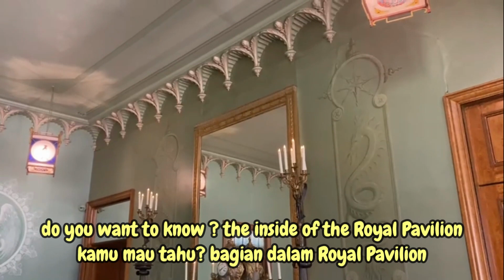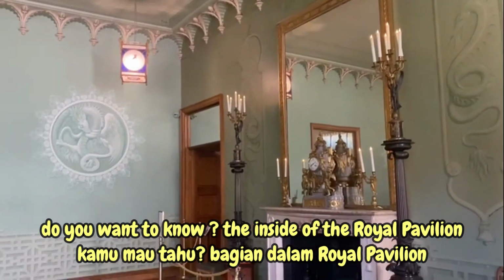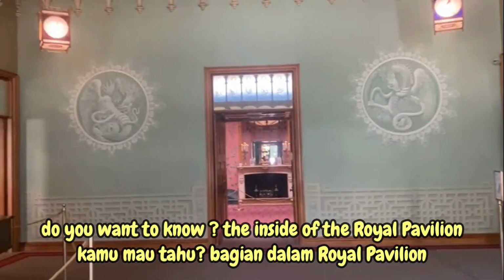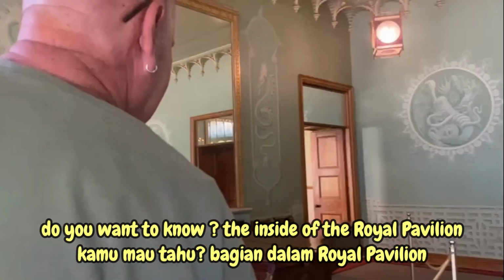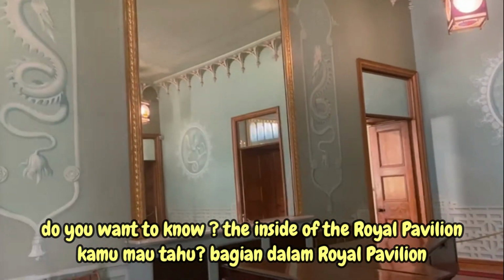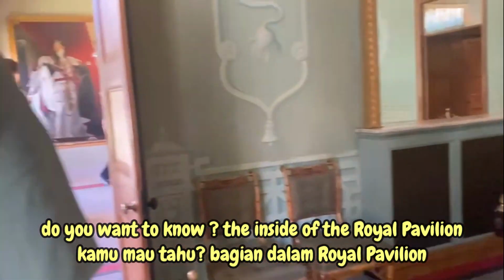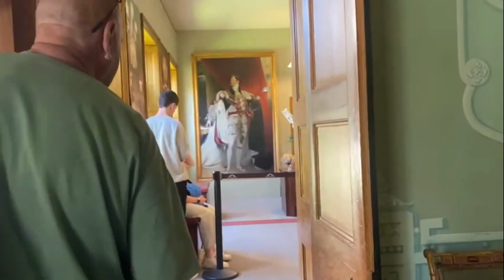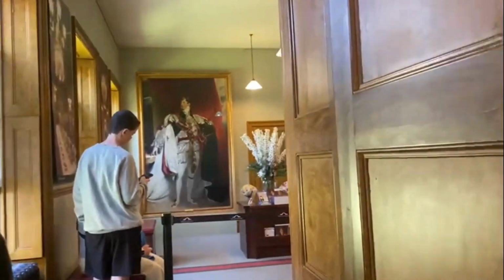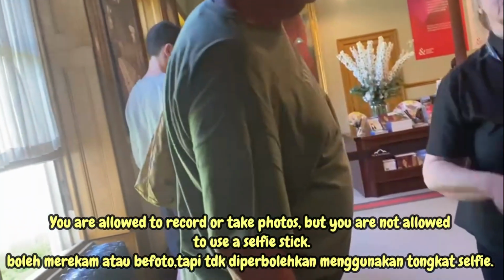Too expensive. And also making mesh. Please do not play with the big mirror. Big piano. Sorry, you didn't ask me to put the selfie stick away.